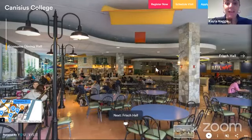Here is our main dining hall. They are open for breakfast, lunch, and dinner, as well as brunch on the weekends. So Monday through Friday, they have breakfast, lunch, and dinner. Breakfast and dinner are all you can eat. You would just use your meal plan to swipe into the dining hall with one meal block or meal swipe.